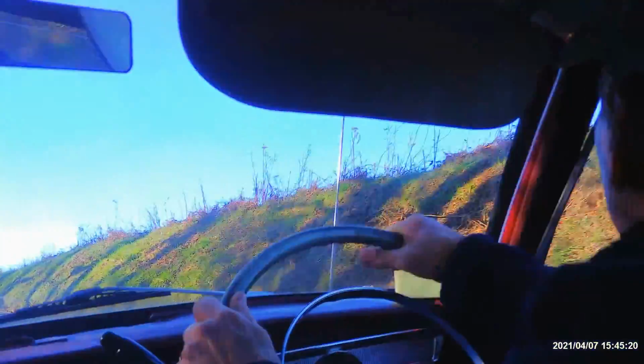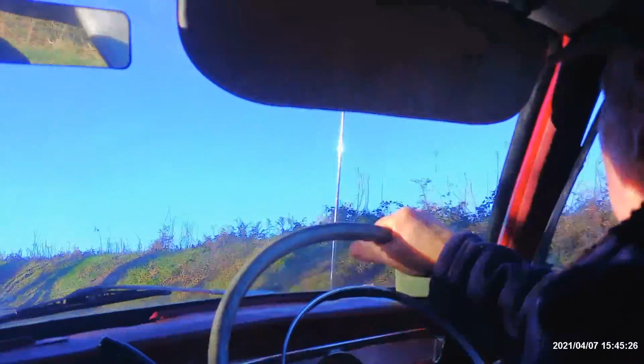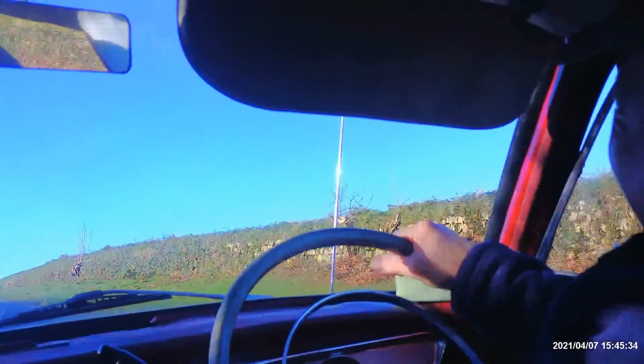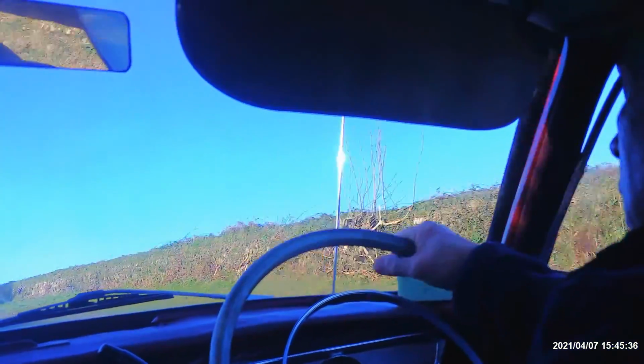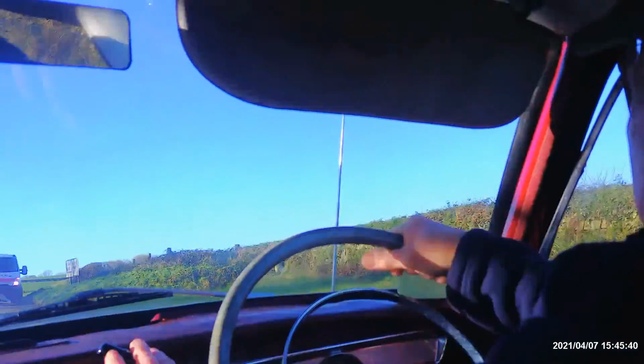We've got to change that. She doesn't like to be pushed, this car. You might remember earlier on she was rattling a bit, ticking. I pushed her up there, so I'll just take her easy. She is 60 years old, so you've got to give her a bit of leeway, haven't you? The valve chatter there.